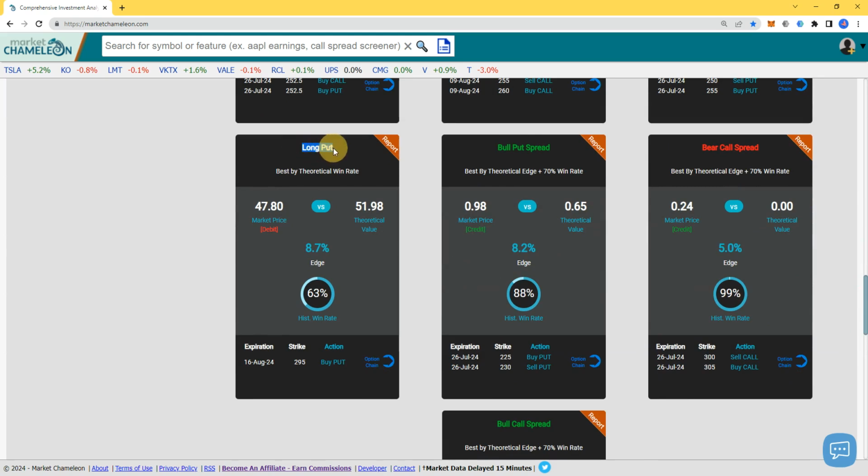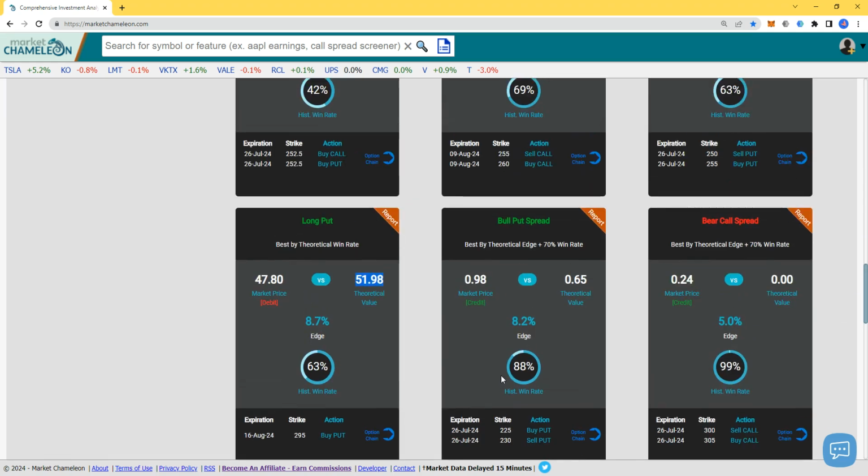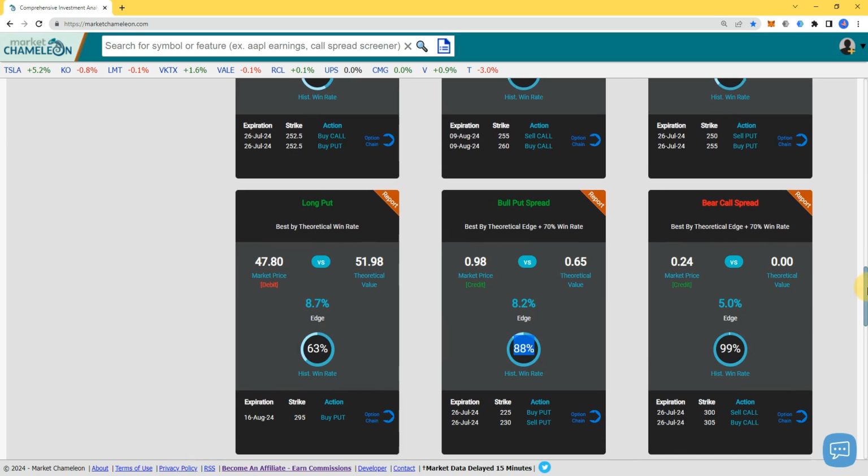This is an interesting long put, a deep in the money put for August 16. You buy the 295. Wow, okay, so that's interesting, for $4,800 compared to $52. And this is something that I might do just for me. Yeah, 88%. I love those higher percentage historical winners.